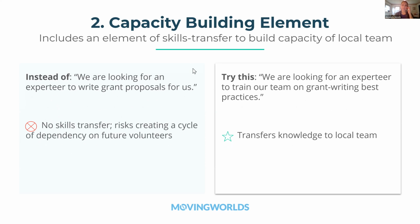The second is an element of capacity building. So is there some form of skills transfer happening here? Instead of just coming in, doing a project, and potentially creating a cycle of dependency, needing another volunteer, the goal is really to build long-term capacity, so impact can be measured not just after the project, but a year later.